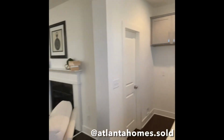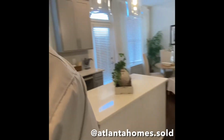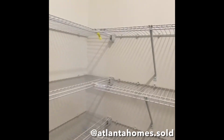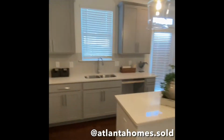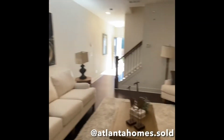This particular townhome I like because even though it's an open concept, the pillars seem to provide a little bit of separation between the kitchen and the dining room area. This particular area is the walk-in pantry, which is a great size. You can store a lot of good food in there.